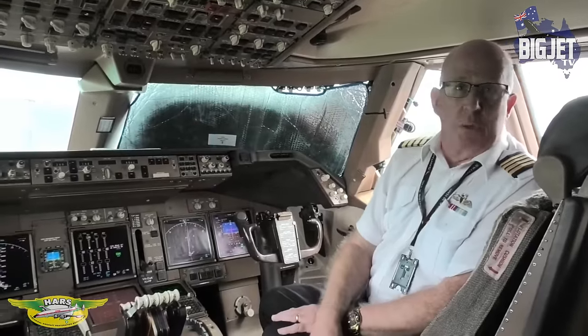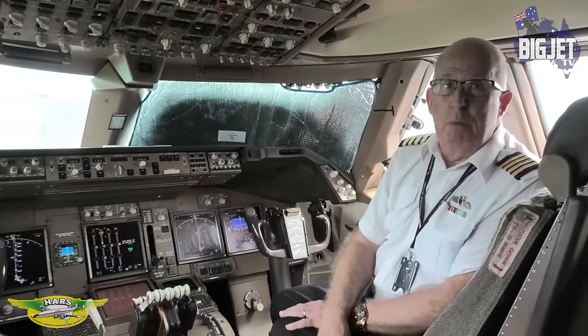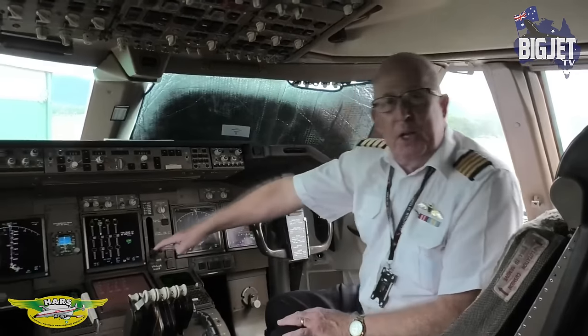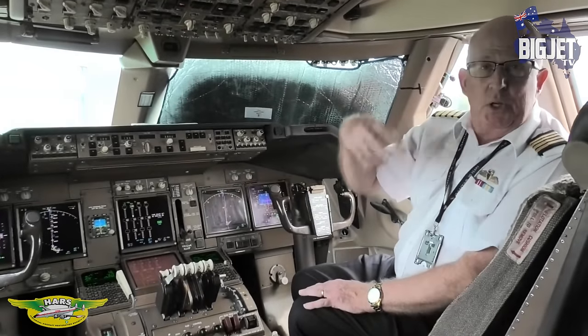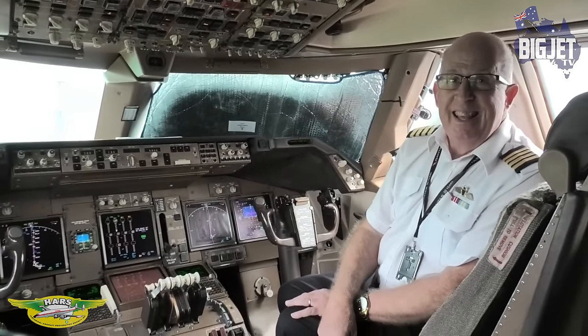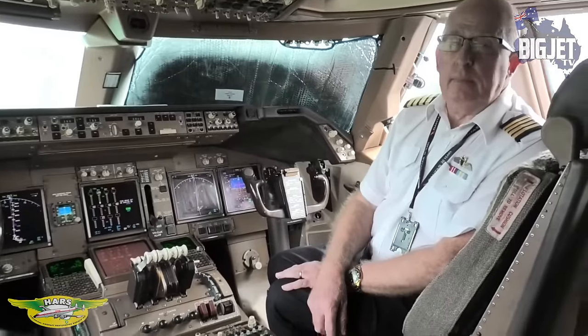So the CF6s, we used to joke, they'd light off before they even showed fuel flow, which was phenomenal. Normally on a Rolls-Royce, you're looking down here for a fuel flow of about 600 kilograms to start. But the GEs would light off before I even got indication of fuel flow, which was amazing. That's fantastic.